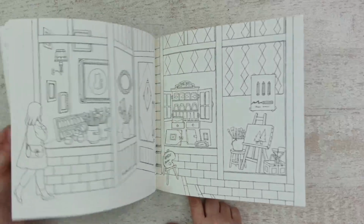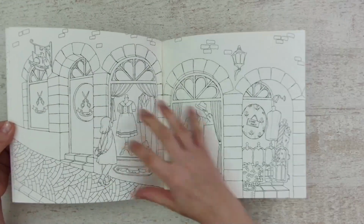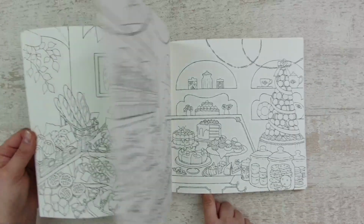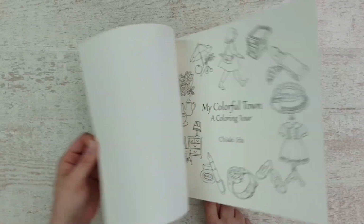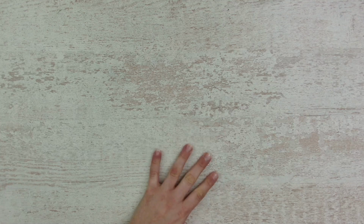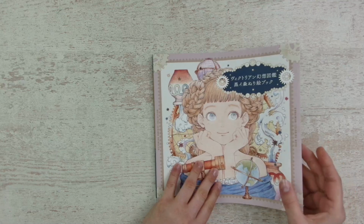Yeah, a girl has a little walk in the town, visiting all those stores, watching some windows. A very cute one. My colorful town. And I go a little quicker now because I still have a big stack next to me and I can see we are almost hitting 1 hour.